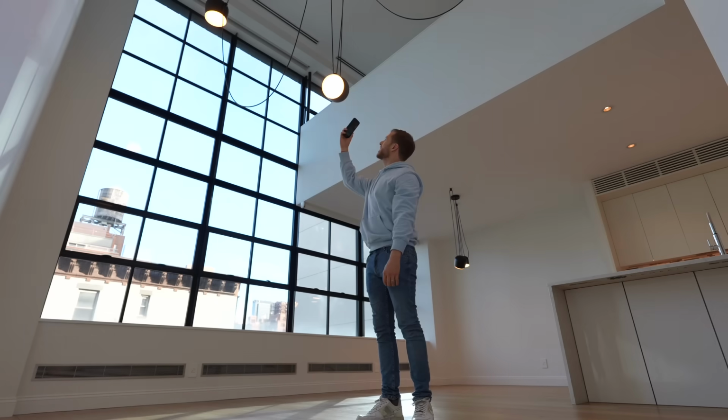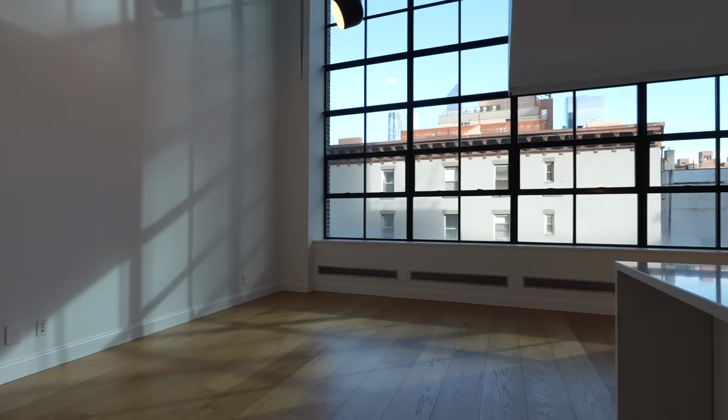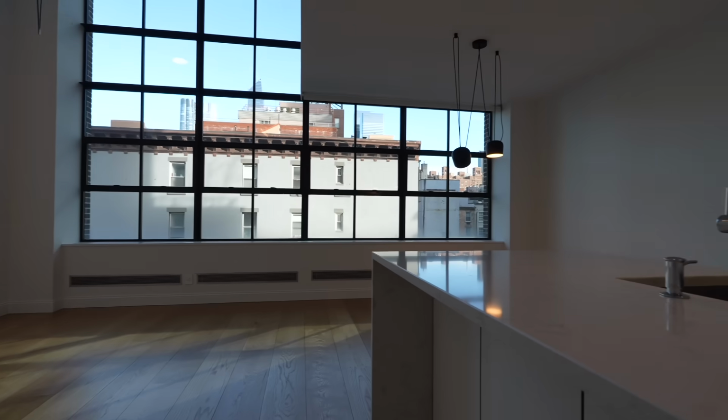And according to the iPhone, the ceiling in here is 20 feet. That's awesome. Really makes me feel tall. And there's definitely enough space in here for whatever furniture you want to get.